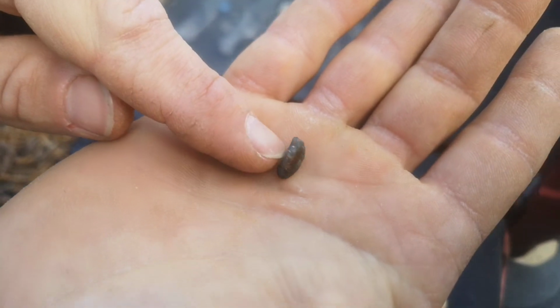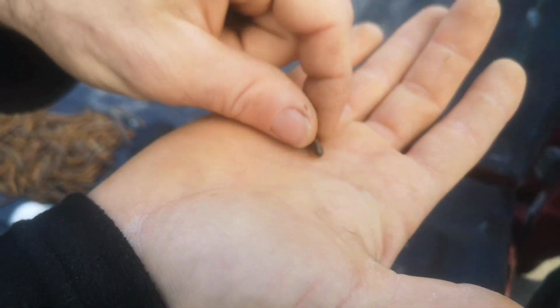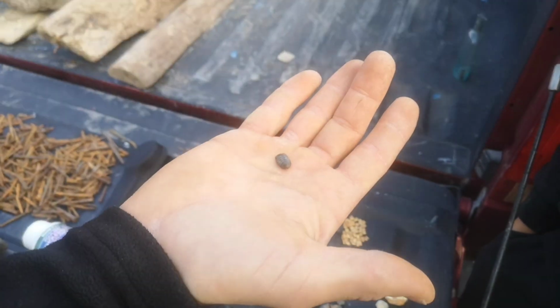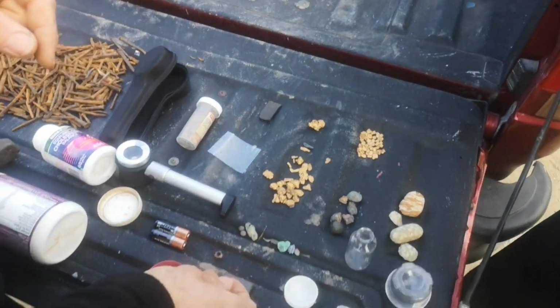Here's a bullet. Oh yeah, probably a .22. Some miner, he obviously shot some miner. Yeah, he shot another miner. Got into a fight, you know. Could have. Screw you! This is my claim. Bang. Or he was probably just like, "Screw you, partner."